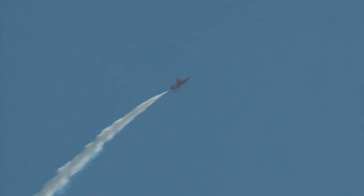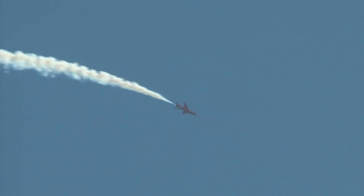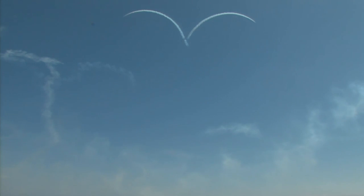The jets reach a height of 7,000 feet. Here comes the smoke as they get ready to draw a heart. Now keep your eyes to the top left of the heart. You'll see another jet approaching who's going to add a final touch. Smoke comes on from Red 8.